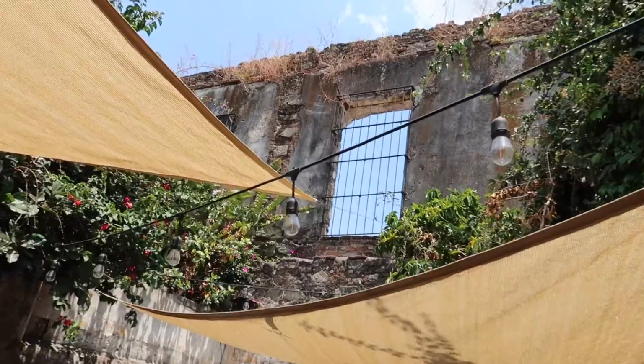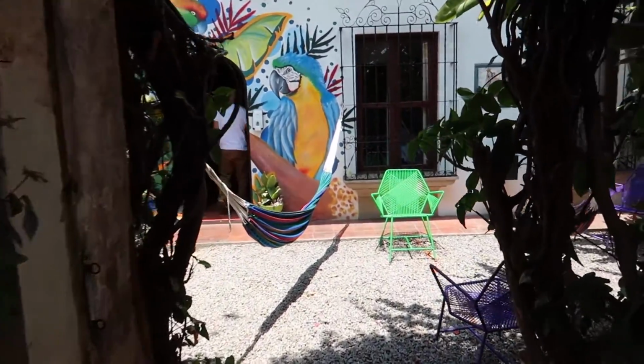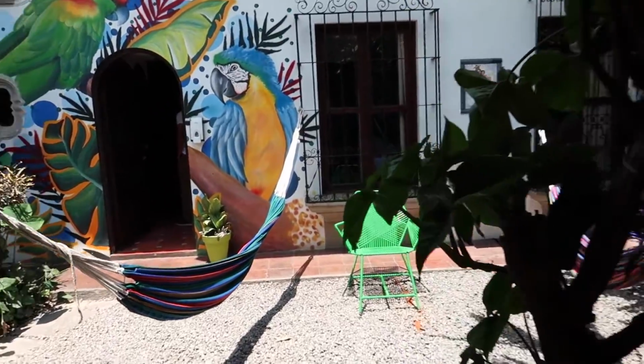Just look at this architecture. It's very quaint and relaxing. There's some hammocks back over here. That's really cool. What do you think? Pretty cool.